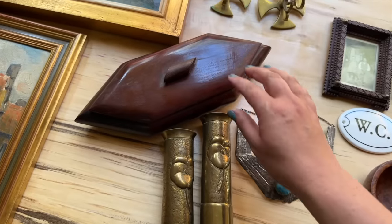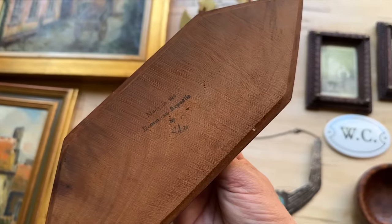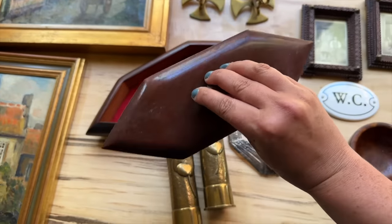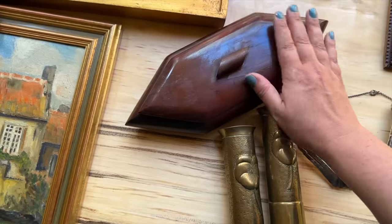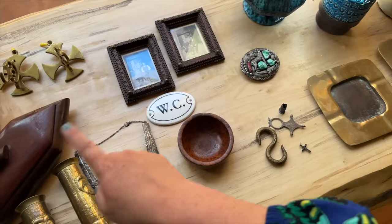And then I love this box so much. The shape on it is just incredible. It's got some information here, made in the Dominican Republic. It's just so unique. I've never seen anything like it. I'm gonna clean it up when I get home, put a little wood oil on it, and I have a feeling that it's gonna go on the coffee table with these.